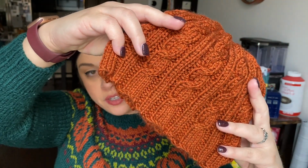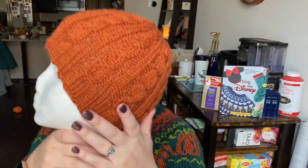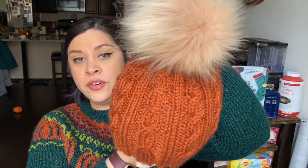It would fit something similar to these. I actually got the head here. You might as well model it. So this one's kind of beanie style, not really slouchy, but I do think that it needs a pom-pom. So I'm going to go stash diving because this one is spoken for, but this kind of color, maybe not this big because this hat is particularly small. It's really cute.